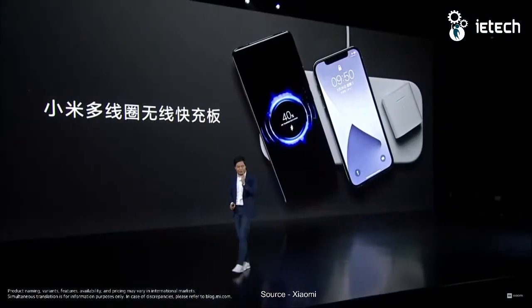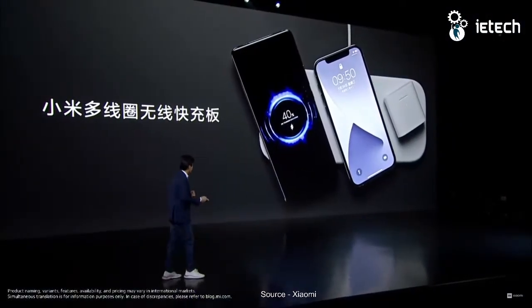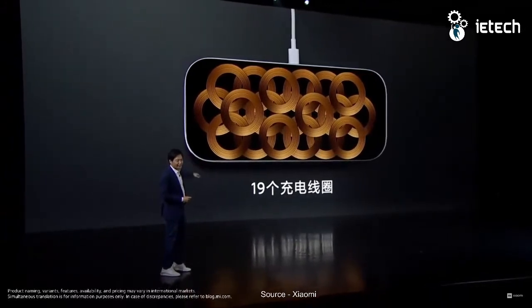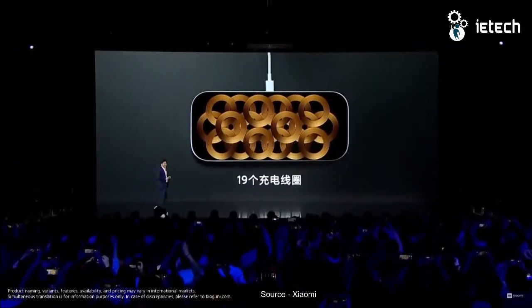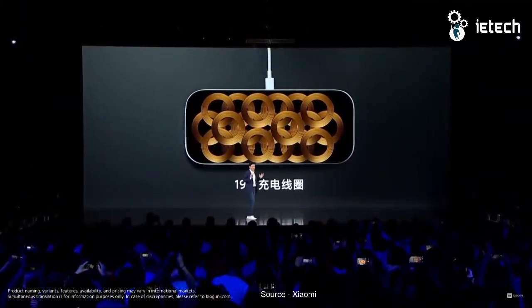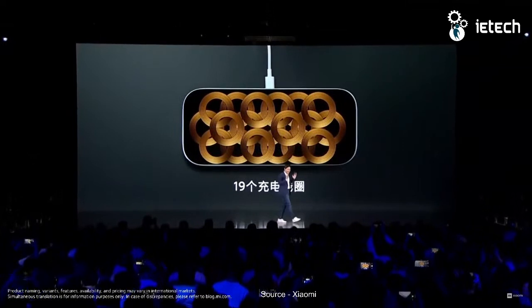And you don't hear any sound from the motor. The moment you place it on it, the charging starts. What is the reason behind it? You will find it funny, because there are 19 charging coils. 19 coils. You can place it anywhere.